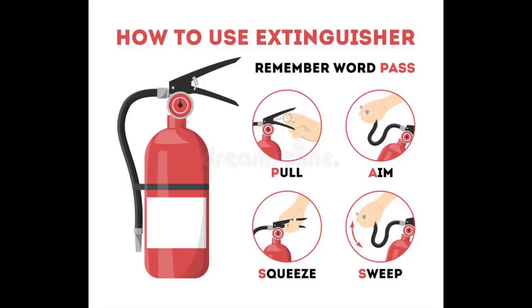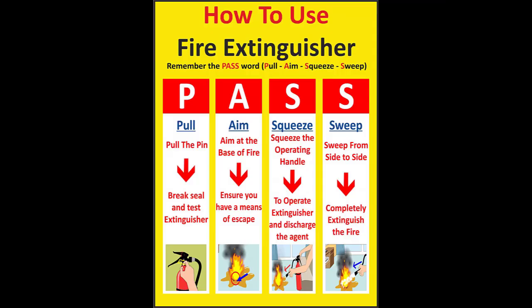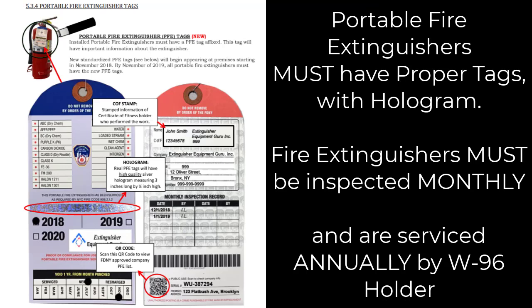In the event of a small fire, remember how to use a fire extinguisher by using the word PASS. Pull the pin, aim it at the base of the fire, squeeze the lever, and sweep from left to right. But always make sure you call 911 first. Portable fire extinguishers must have the proper tags with identifying hologram. Fire extinguishers must be inspected on a monthly basis, and they are serviced annually by an individual who has a W96.